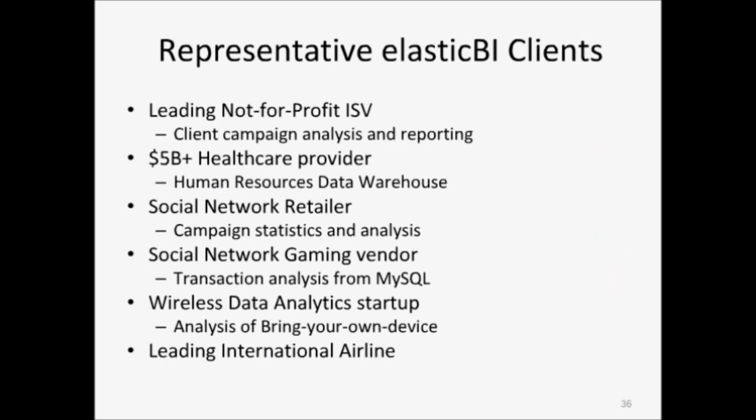We have a social network gaming vendor that asked us to do a straight replication of their MySQL data up into the cloud and into Vertica, which we've been able to do very efficiently and give them near real-time analysis capability on what's going on in their various networks. We even have a startup in the wireless data analytics business that's focusing on bring your own device analysis for various clients, giving them really unheard of levels of analysis prior to now as they move into the very complex world of people owning their own iPhones and not sourcing them through the company, typically known as bring your own device.